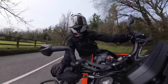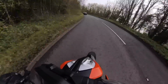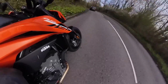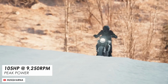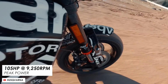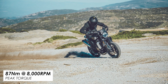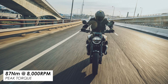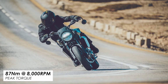Thing is though, whereas the current 2024 version of the KTM 790 Duke is limited to 94 horsepower peak, so it can be restricted down to A2 license compatibility, this Svartpilen 801 gets the full 105 horsepower that this engine is capable of making, and so it should feel quite a bit more lively at the top end. Peak torque is also pretty healthy, with 87 Newton meters produced at 8,000 RPM, and so of course this engine is a great starting point around which to build this bike.